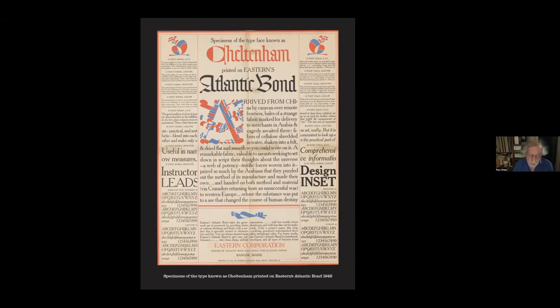This specimen is a more unusual one. It comes from a paper company, Eastern Company in Maine. And in 1948, they did two sets or series of posters, broadsides that were folded up and came in sets with some additional information. And each of the posters was usually about a typeface. One or two in the series wasn't, but most of them were about a typeface.